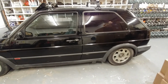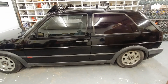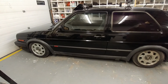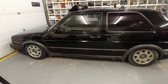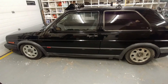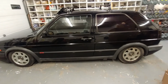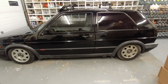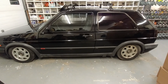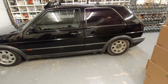But we got it back, and I've got a few projects ahead of me. I'm hoping to spend a little bit of time on this, go through it, and figure out what's wrong with it. It's going to need an out of province inspection, and they're pretty much the same as a salvage inspection, except they don't measure the straightness of the frame. So I'll have to go through that, and there's a pretty extensive checklist that I'll go through.